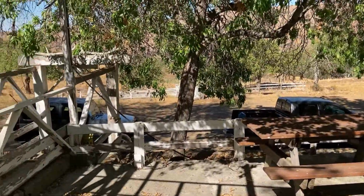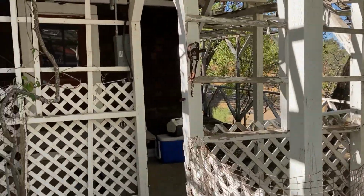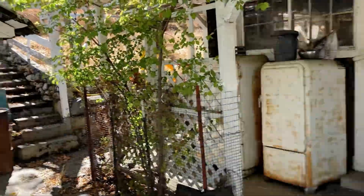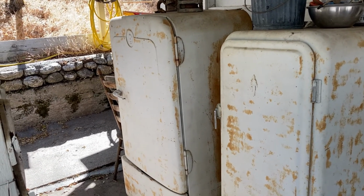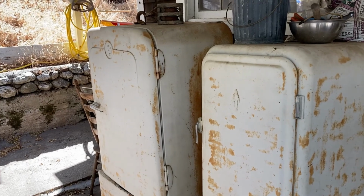And then nobody's been up here for quite a while. This is the first day we've been up here in a long time. So I'll show you inside the cabin. These are a couple old gas fridges. They work great. You know, Lord only knows how old them things are.